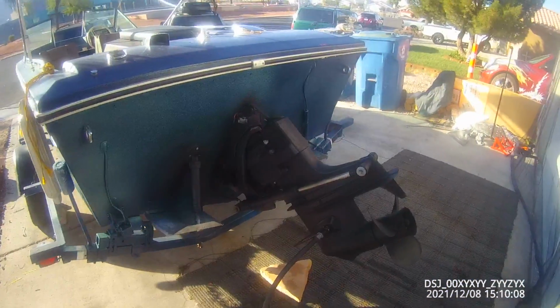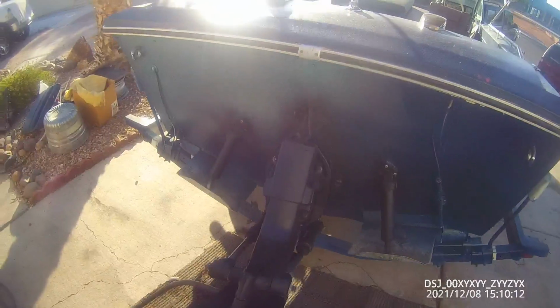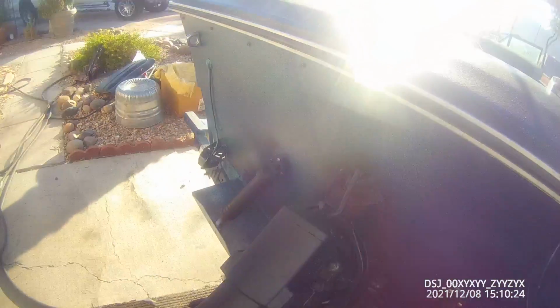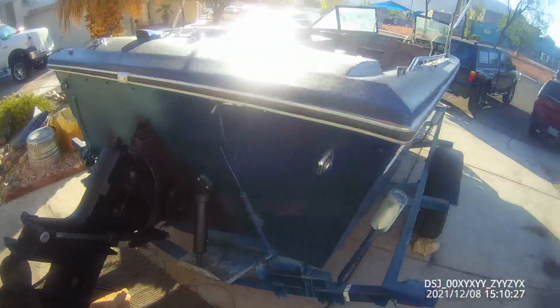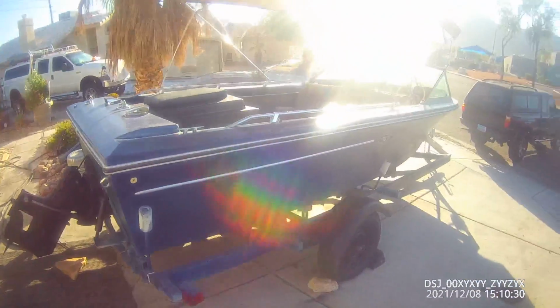It's got a 160 horsepower Mercury, really strong. Needs these lines here. These lines are bad. They need to be replaced, and it needs new fluid for those hydraulics here. These paddles work fine. These guys need to be replaced there. That's some new fluid in there. But yeah, neat little boat.